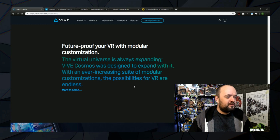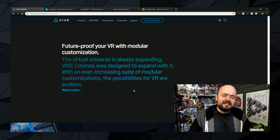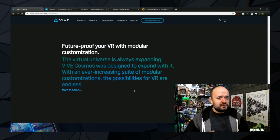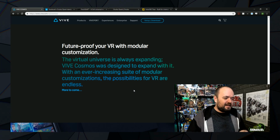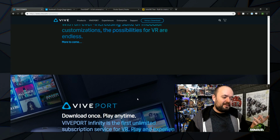It says future-proof your VR with modular customization, so that could mean lots of things. So adding extra stuff, using different phones, buying new accessories. I guess like the headphones, you can buy those separately. What does that mean? We'll have to find out.